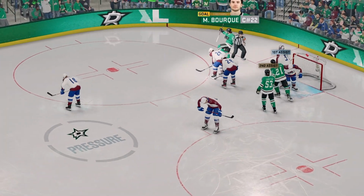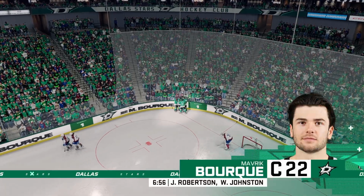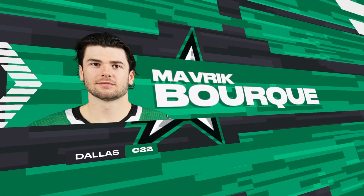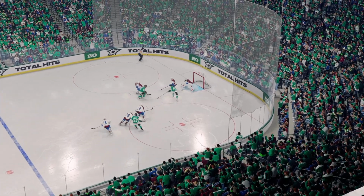Backhander. Stars! And the kid comes up clutch here in the postseason. Well, he does it, James. Gets his first playoff goal. I mean, it's incredible the confidence that this should give him. The pressure and the stakes are high, and he delivers.